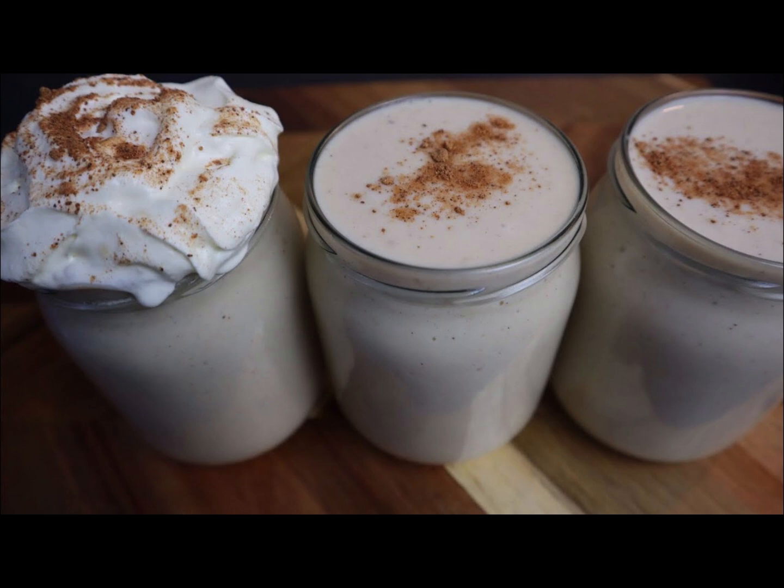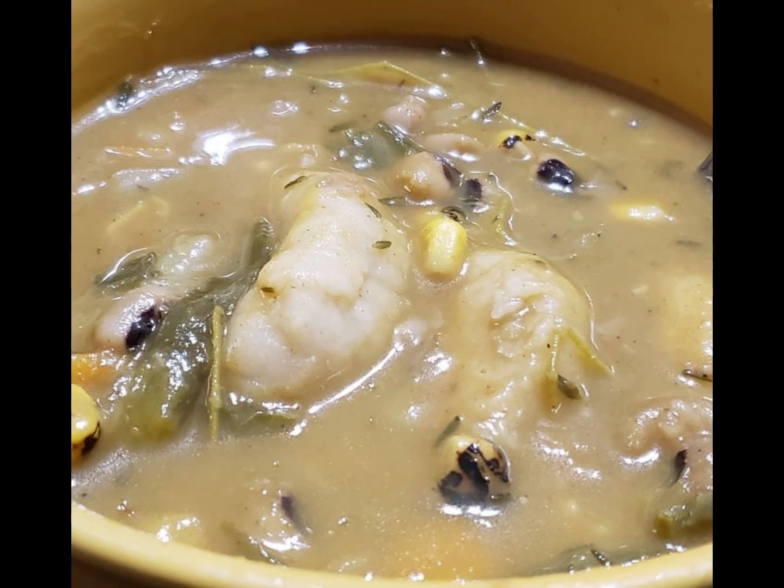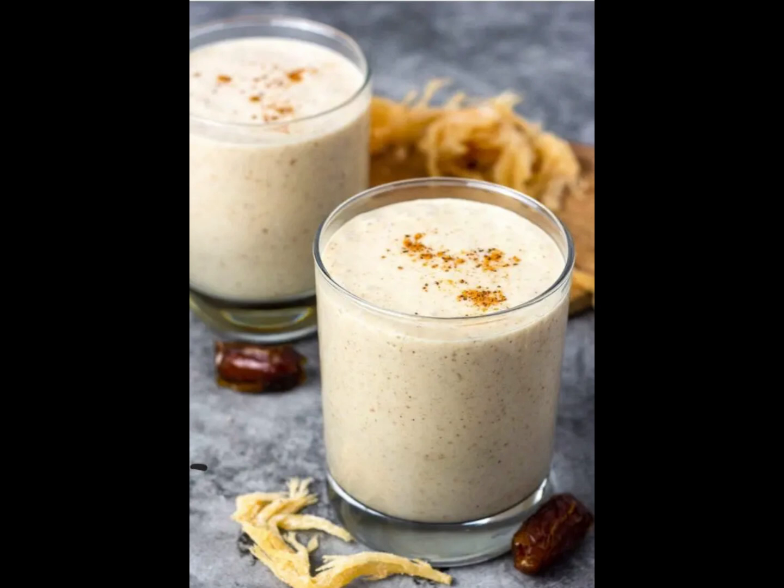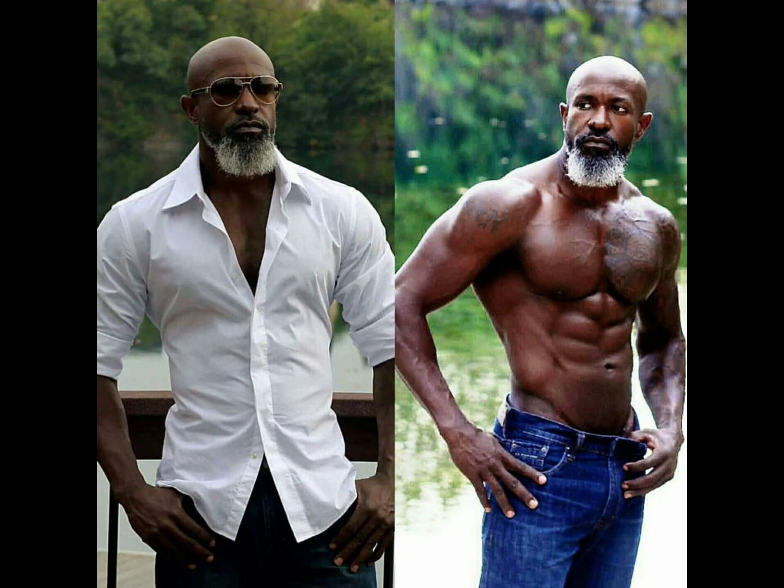Now, let's talk about its versatility. Irish moss is great in smoothies, soups, sauces, or skincare products. And here's a fun fact. In Jamaican tradition, Irish moss is often transformed into a beverage mixed with milk, spices, and sweeteners. Think creamy, flavorful energy boost. Many even consider it an aphrodisiac. Trust me, you'll want to try it.